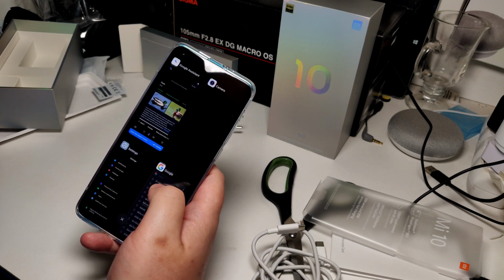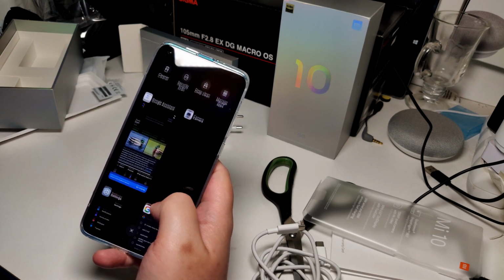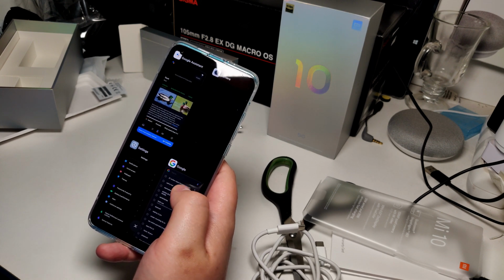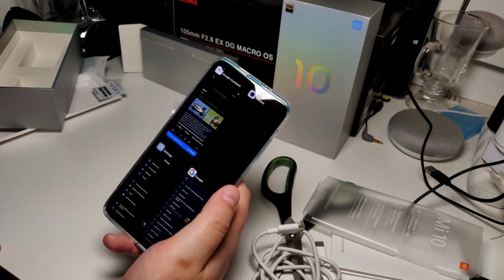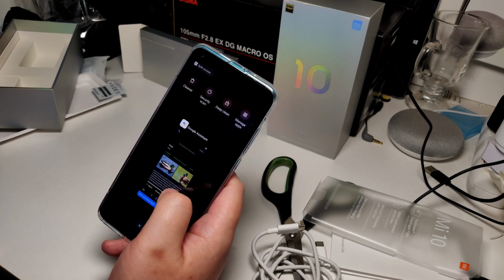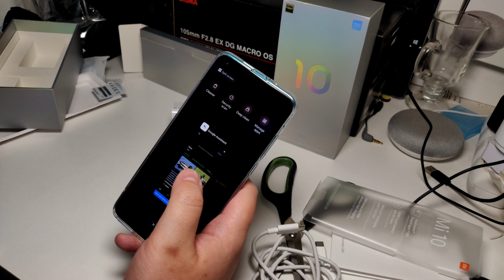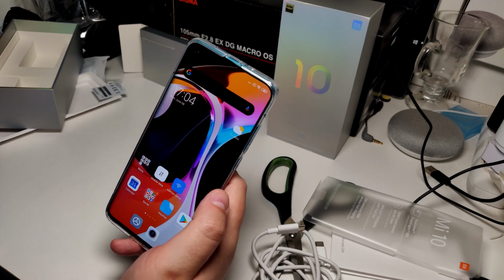I'm not a big fan of MIUI and how they arrange the already opened apps when I'm trying to see them. I like it more how OnePlus does it, when they are next to each other, and I can just scroll to the side and close them one by one, or close all the things together the same way. I have to swipe to the side on this phone.